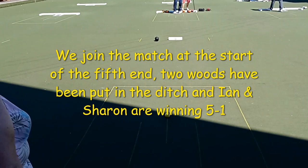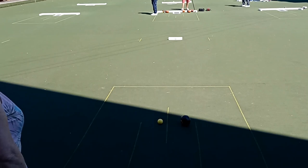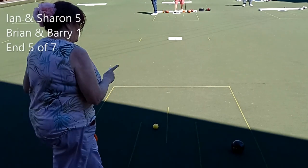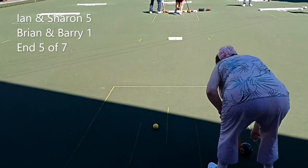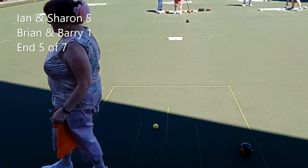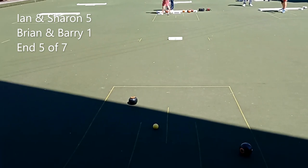His last wood on the last end gave him a 3. So they're 5-1 up now after 4 ends. It's a key end, really. If Brian and Barry don't win this end, then it's going to be very difficult for them to win. If they do, then it keeps them in the match. Even a 1 will be sufficient at this stage.